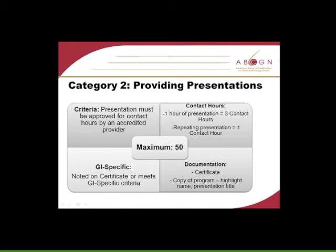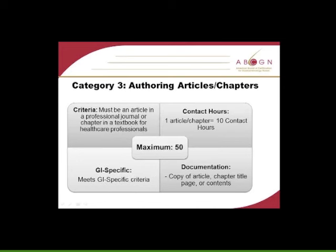These contact hours can be GI specific if it is noted on the certificate or the content meets the criteria in the handbook. If audited, you must present the contact hour certificate provided to attendees and a copy of the brochure or agenda showing the topics you presented.